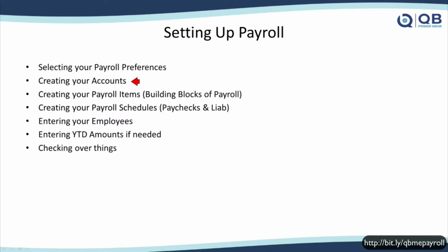Then you need to create your accounts. I'm talking about the payroll liability accounts. There's an account in all QuickBooks Desktop files that you automatically get. It's called Payroll Expenses. I don't like that account, okay? I want you to change that to salaries and wages and then create an additional one for payroll taxes. If you don't do that, all your payroll will be lumped in payroll expenses. I don't really like that, okay?